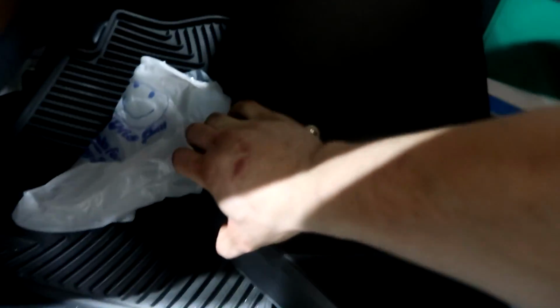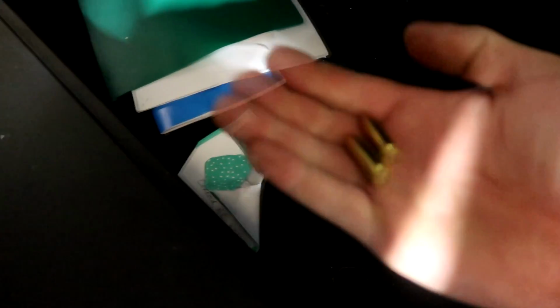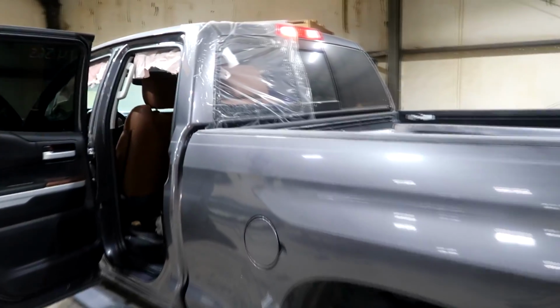Oh, another safe. A whole bunch of trash. Another bullet. More bullets. Alright, going on to the rear.